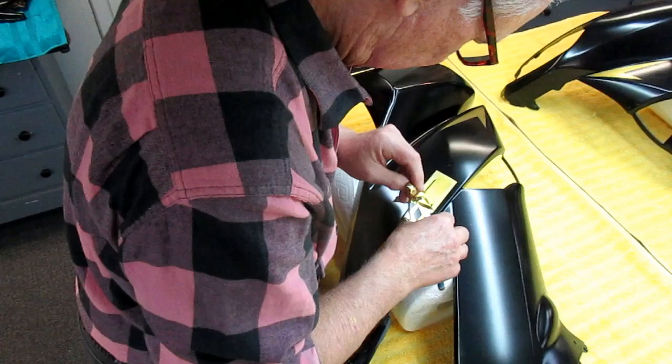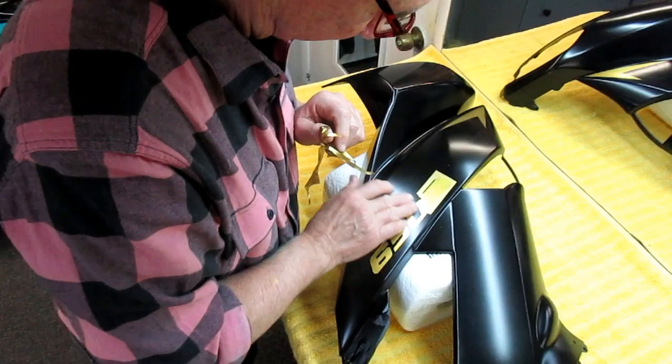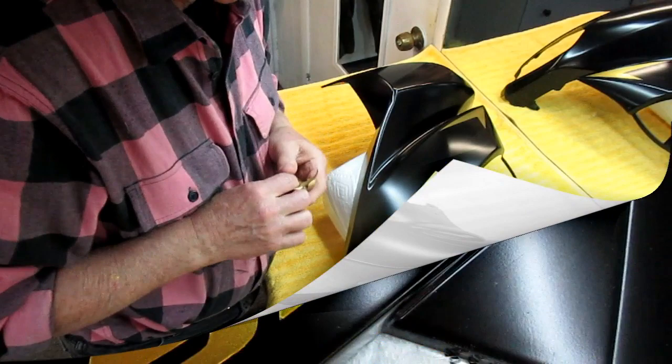Okay, because we're going to use that already. Yeah, the edges on that, really not bad. I may just hit that with a card. I'll be all set. So next step on this is to back mask everything except that letter R.